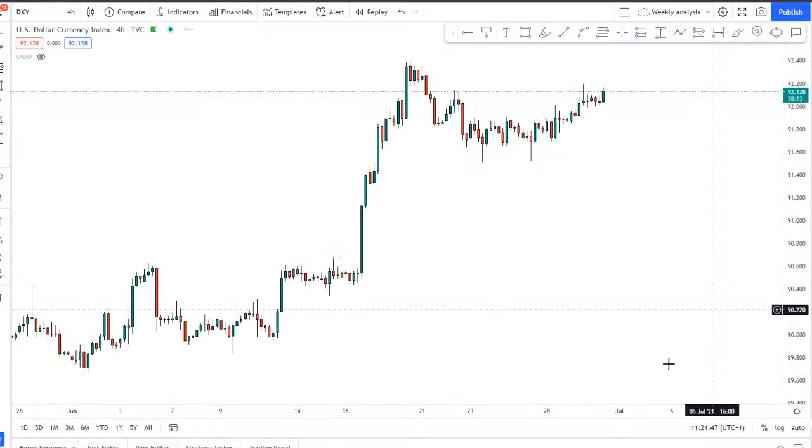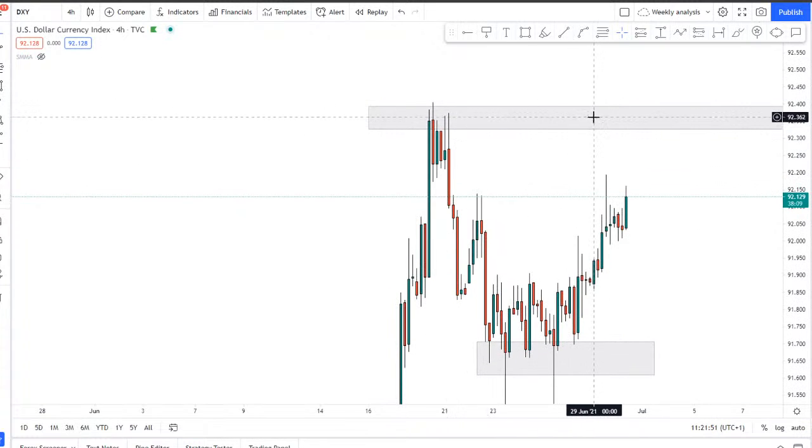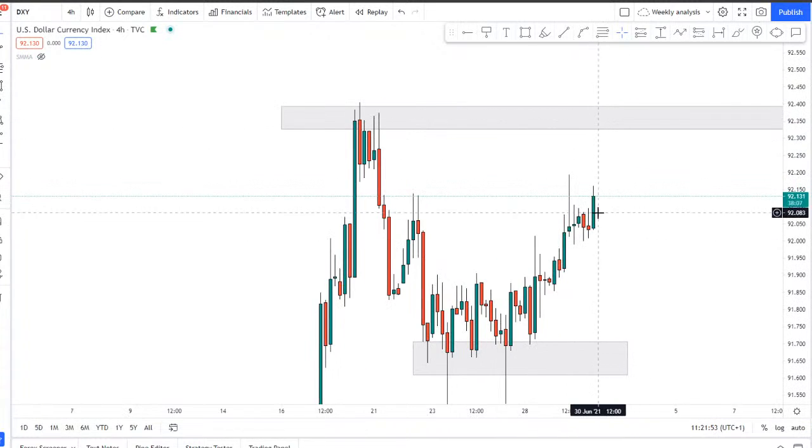Again, we looked at the DXY. The DXY looks like it's pushed to the upside. I do expect the DXY to be back at 92,400. So if the DXY does get to 92,400, that should help all the US dollar pairs, GBPUSD, EURUSD, AUDUSD, to fall to the downside there.